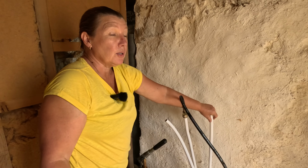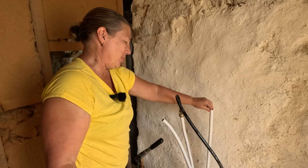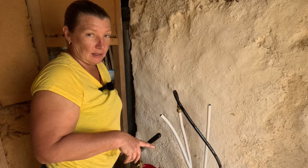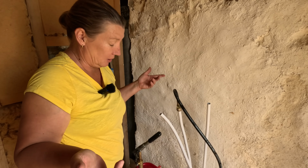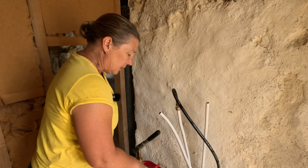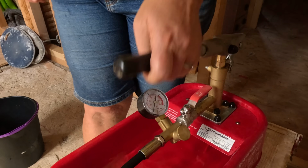Because the last thing you want is to put all your new floor down and then find that you have a leak in your pipes, because that would not be good. That would be bad. So this device allows us to pump in a load of water into an open-ended pipe, effectively by blocking up one end, chucking this on, pumping it in. There's a pressure valve on here. You go away for half an hour. If it holds the pressure, you're good to go.